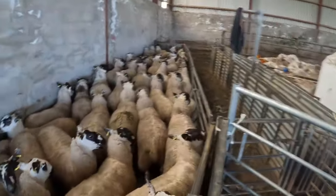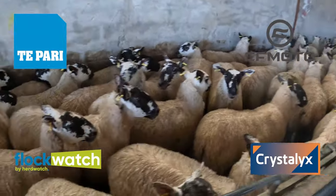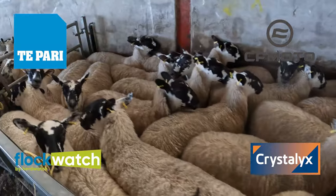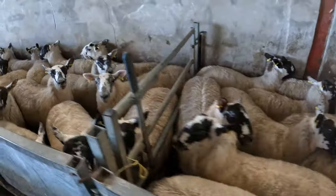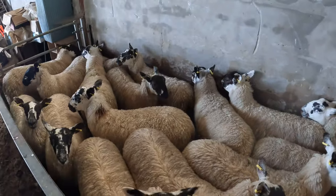This is the ewe lambs that we've bought. I spoke about them in the last vlog. Here's a closer look at them here. Tremendous looking ewe lambs. Just run in off the field this morning. We're going to take the wool off them before we go.